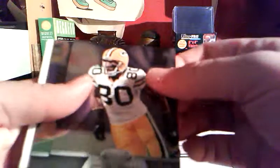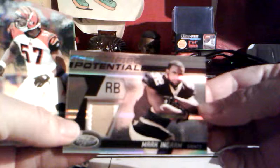Hopefully he hits here. Supposed to be two autos, two jerseys, four hits. Might be just a regular stickered auto. Oh, nice! Nice! Big patch, big auto. He's got one, two, three colors. There's a little bit of black in the corner. I don't know if you want to count that. 23 of 50, Mark Ingram, Saints.